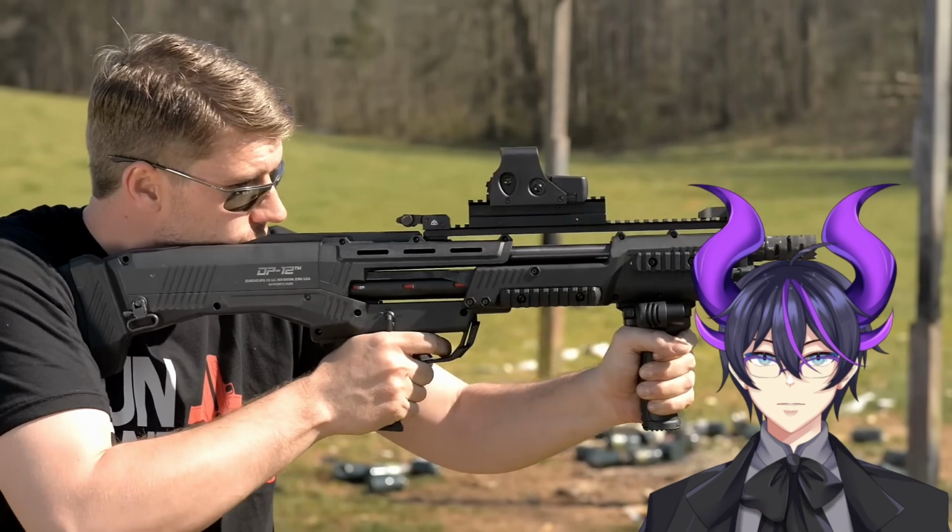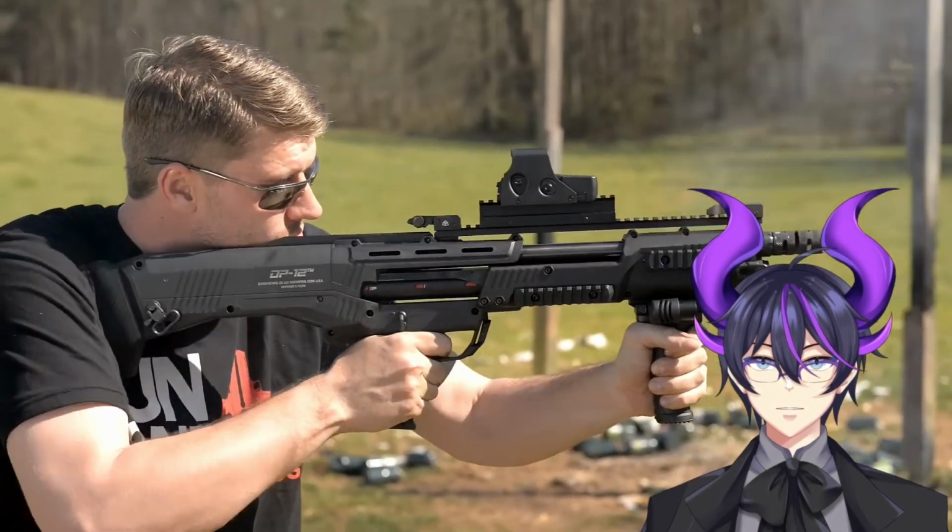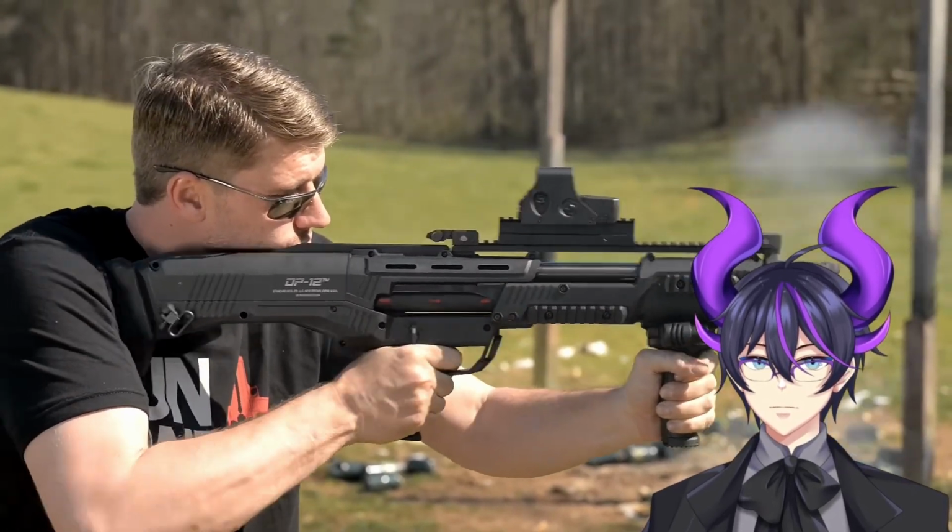I never thought I'd see something like this, and when I did see it, I was pretty skeptical about how well it would work, but I've put about 500 rounds through this thing. Really impressed with it so far, and everywhere I go with it, when I pull it out of my car, everyone's blown away. They've never seen anything like it before, so we're going to run it through its paces today. Going to do some silly stuff, so let's start the show.